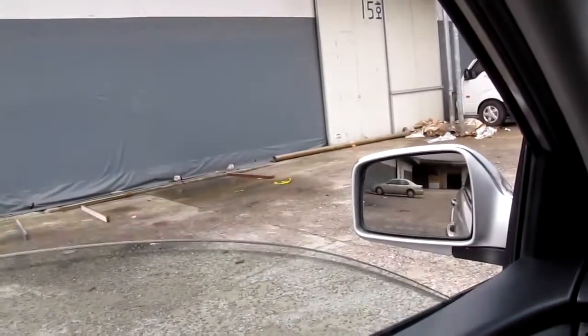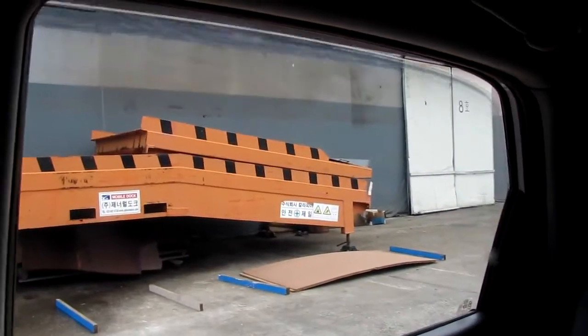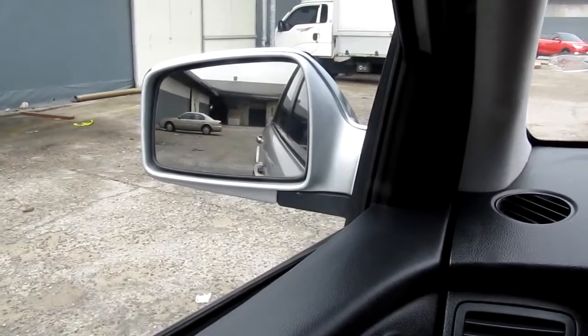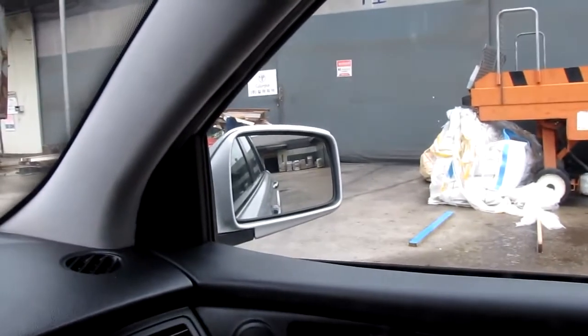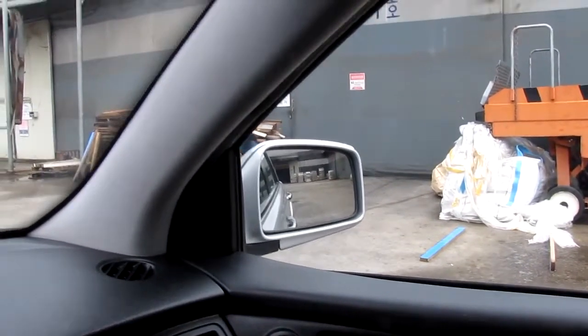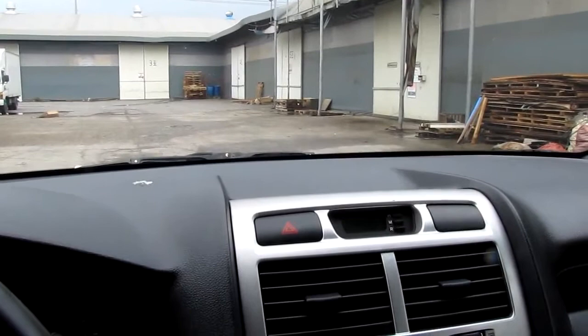The power window. Okay, power window is no problem. And power mirror. Okay. And push the mirror. Okay. It's enough.